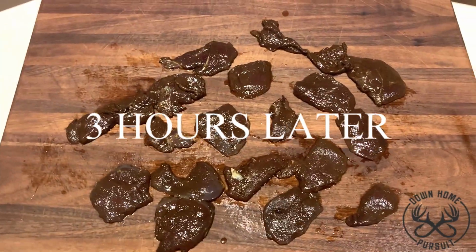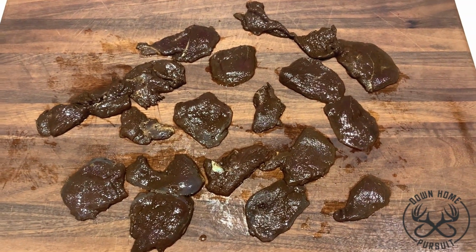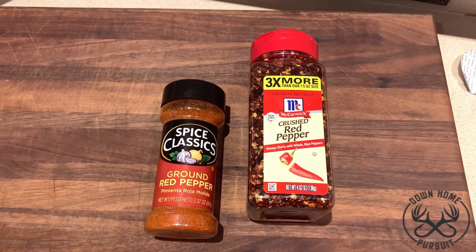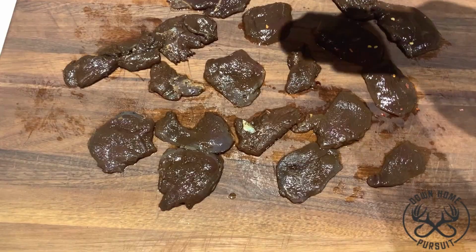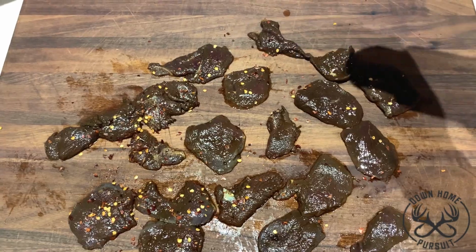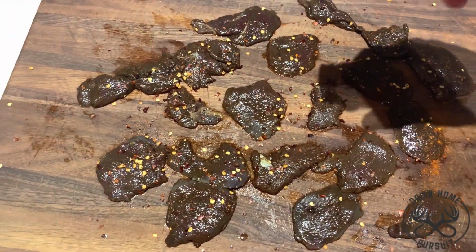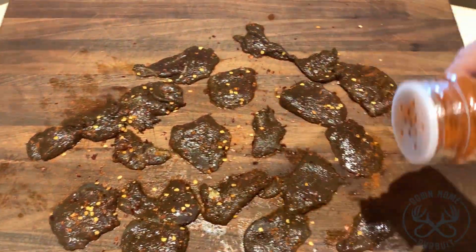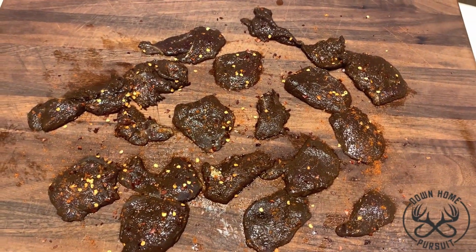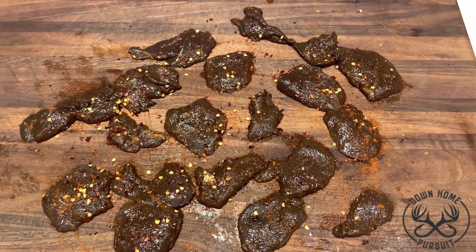All right, so I've pulled the jerky from the liquid marinade, and now it's time. I'm going to put some ground red pepper and crushed red pepper on, just a light seasoning on both sides. And I'll flip it over and do the other side. Here's the crushed. The liquid marinade is salty, so I'll have my salt, and then this will add the heat. So now it'll go into the dehydrator.